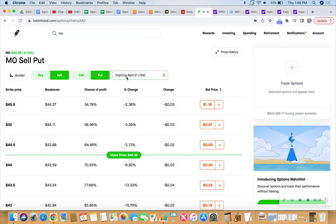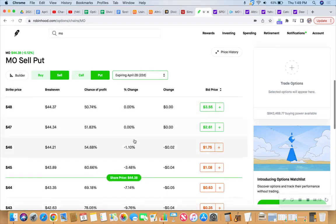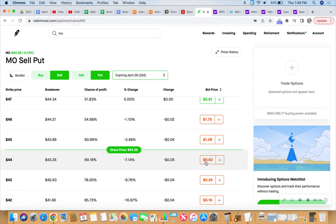So do you want to make a trade? Or do you want to look out 3 weeks? Let's go 3 weeks just to see. So there's a 40 cent on the 44, right? What does it do 3 weeks out? We go to 63 on the 44. We got the 63. But what is the math? Let's do math just for fun.